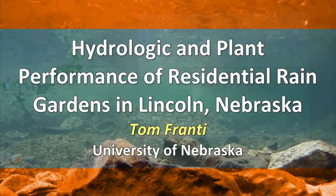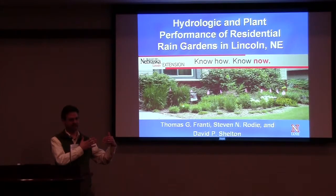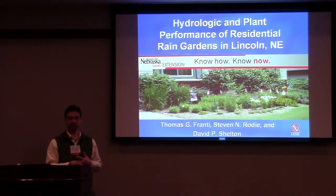I'm going to switch to a different topic, but very close to what Kurt was talking about: rain gardens in residential settings. Not the street side rain gardens, but these are now up on the landscape, taking the runoff from the roofs and infiltrating those into the soil. And the studies we did in Lincoln, Nebraska on some rain gardens that were installed there a few years ago.